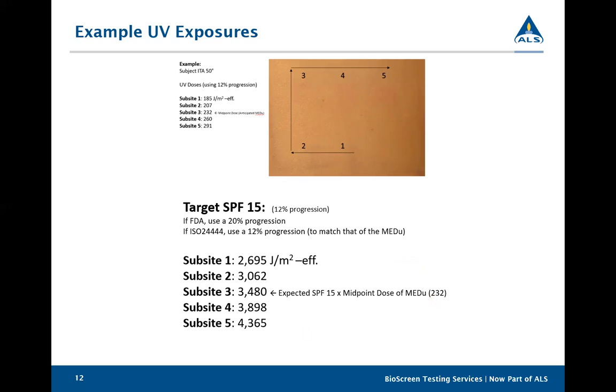Disregard that, it should be 260. So these are the doses that we would be giving over the product protected skin, assuming that it's going to protect at an SPF 15 level.